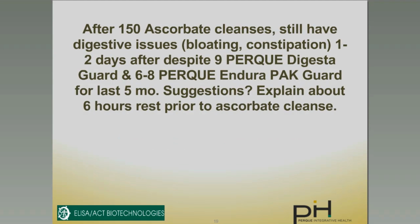Here's a question about an individual who had 150 ascorbate cleanses, but still has digestive issues, bloating and constipation, a day or two after. This is despite taking 9 PERQUE DigesTiGuard and 6 to 8 PERQUE EnduroPack for the last 5 months. What are the suggestions? And explain about the 6 hours rest prior to the ascorbate cleanse.